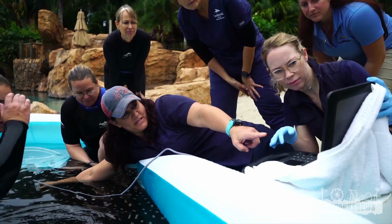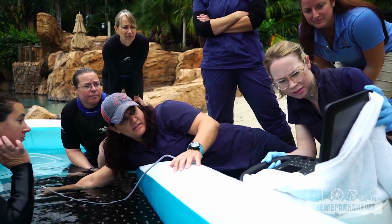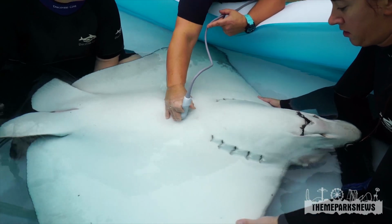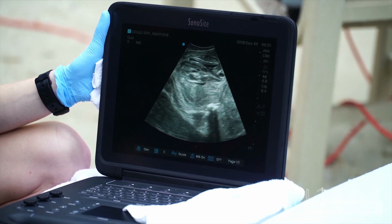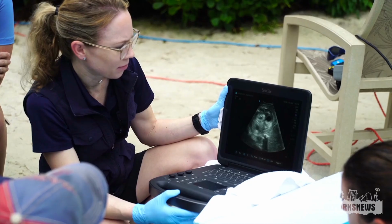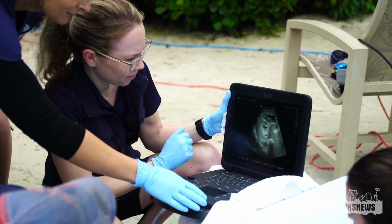Like uterus maybe. Correct. Right there. Yeah, I agree. But it doesn't look very. So what I might. She's pregnant! Body. Yeah, body. Big heart there. Do we have some stills of it too?